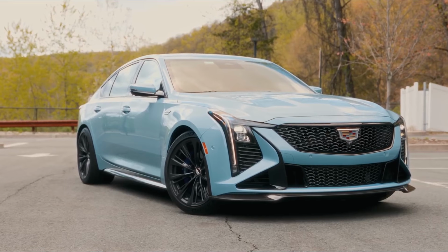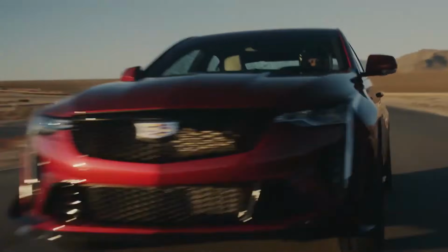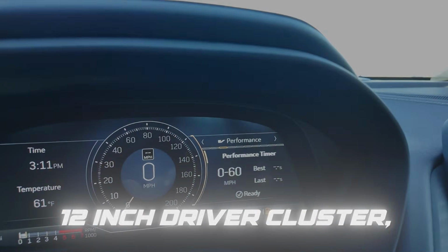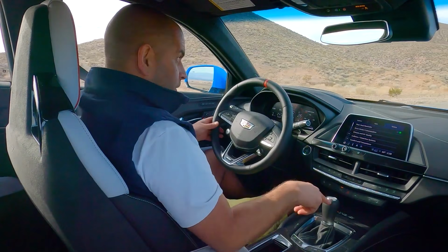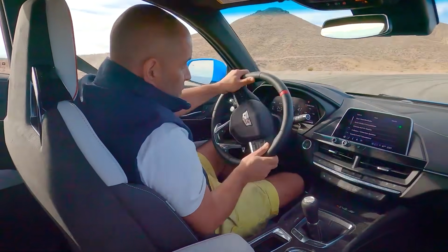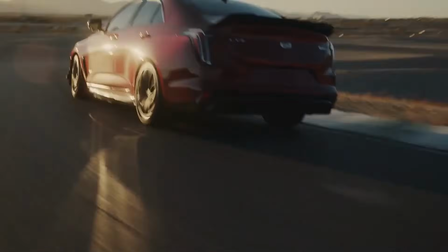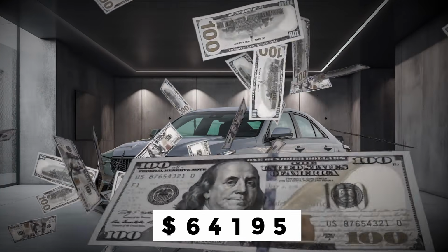Launch control and line lock are standard because this car expects asphalt abuse, not Sunday cruises. Inside, a 12-inch driver cluster, carbon fiber trim, and the available performance data recorder turn every session into a coaching tool. The sedan the track world didn't expect, and the one it'll miss the most. Price, $64,195.